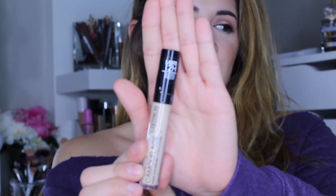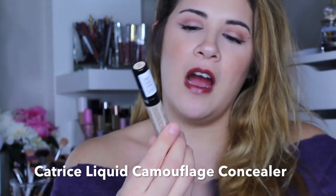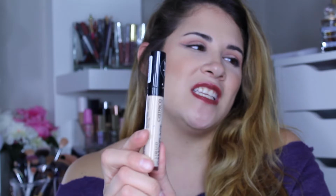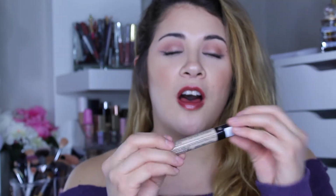One of my favorite concealers I've been using a lot lately as well is the CATRICE 24-hour Camouflage Liquid. Anyways, this is the CATRICE Liquid Camouflage Concealer. I've definitely been loving this. It says it lasts 12 hours and it's waterproof. Haven't really tested the waterproof part of it all.